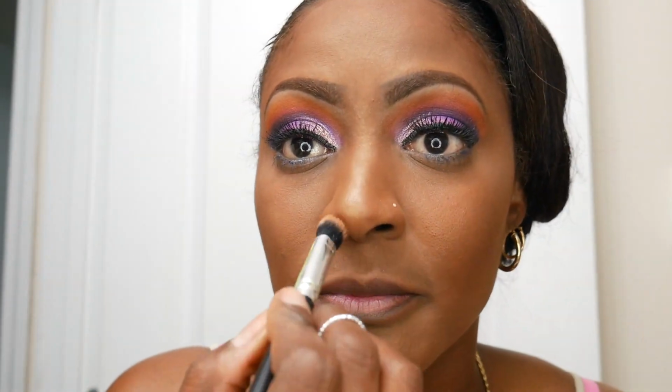I'm having like a lot of fun. I'm going a little all out for this look because it's for a special occasion. Gotta get the nose and the lips. And gently under the brow. So my lipstick is going to be Color Sensational by Maybelline in the color Deepest Cherry.